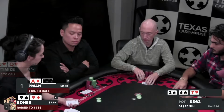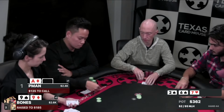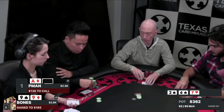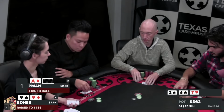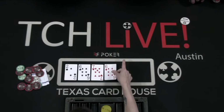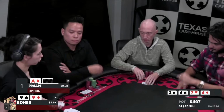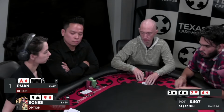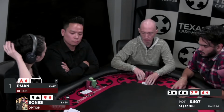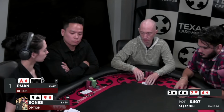Now this is where we find out if P-Man has anything. Apparently he does if he's reaching for chips. He does make the call. He called fast too. This could be aces. There's the 6, so it's two pairs, 9s and 6s for Bones now. Bones is going to have to continue firing here. That 6 should not be a scary card for him.